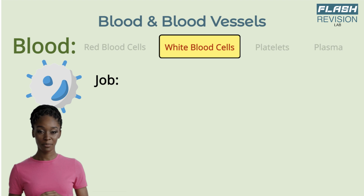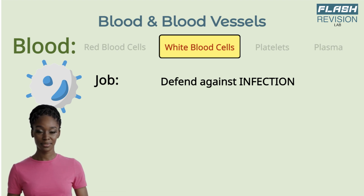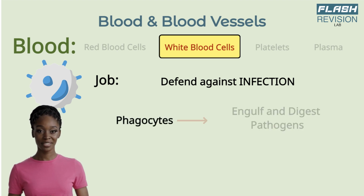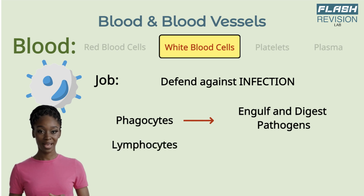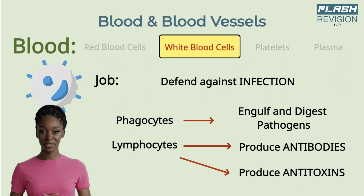Now, let's talk about white blood cells. They're like our body's security team, defending us from infection by recognizing and taking out pathogens. There are different types of white blood cells with specific jobs. For example, phagocytes engulf and digest pathogens, while lymphocytes produce antibodies that help enhance phagocyte activity, or produce antitoxins which neutralize toxins produced by bacteria.